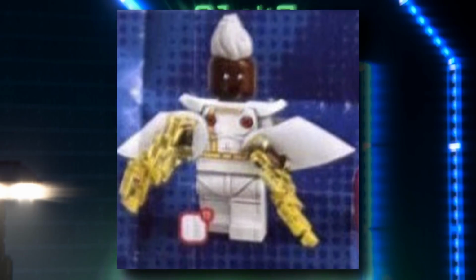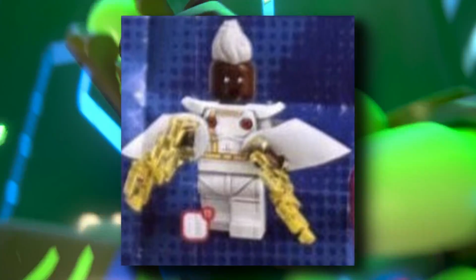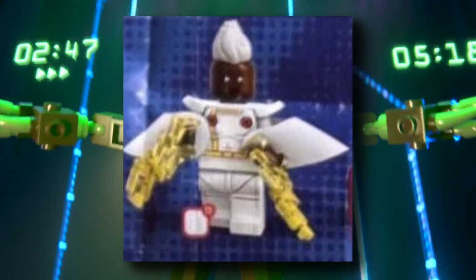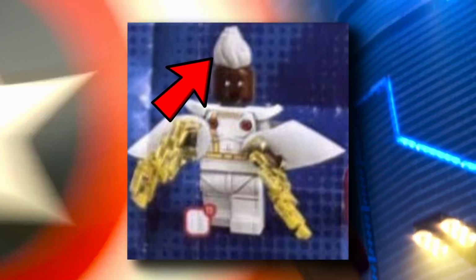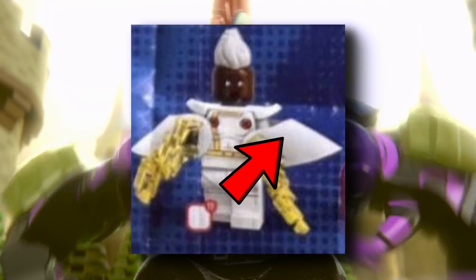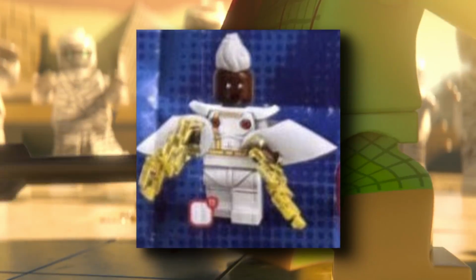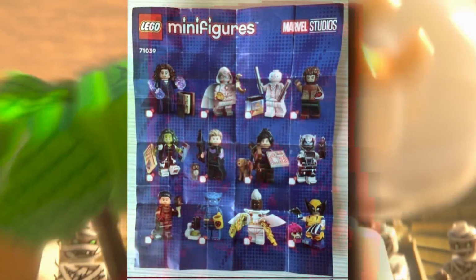And last but certainly not least, we're getting Mohawk Storm, looking super duper sick. Of course, a very, very stylish design from the X-Men 97 show. The all-white costume, the mohawk, the glowing eyes, the lightning bolt effects, the really cool cape design. I mean, come on. If you grew up watching that X-Men show, you are absolutely beside yourself with excitement right now. So there you have it, guys.